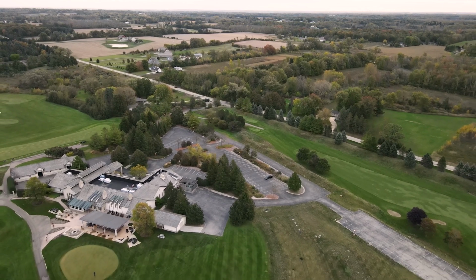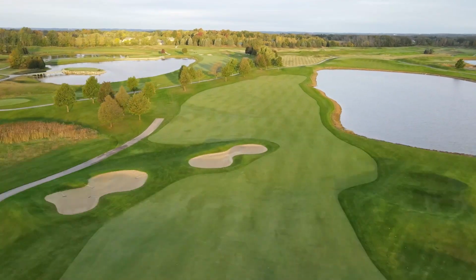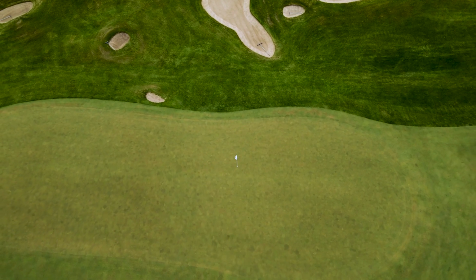We are at Hidden Glen Golf Club in Cedarburg, Wisconsin. The course opened in 2001. It is a PB Dye design. Bent grass greens, tees, and fairways, very much an open layout. I always say that PB is like Pete on steroids, so it's a very challenging and difficult golf course.